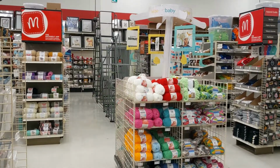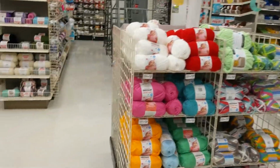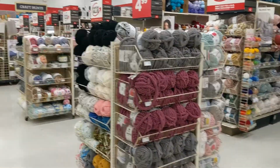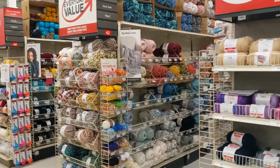So here we are in the yarn department. You can see there's some yarn out here in the main aisle. This is generally the new yarn. But we're going to go into the main yarn aisles to pick our yarn today.